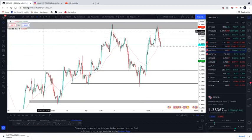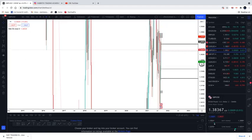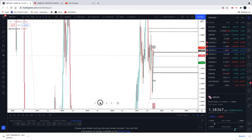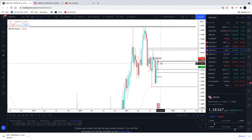So now this is GBPUSD, guys. This is going to be the second chart. I'm going to show you guys the update. So now look at GBPUSD. On the weekly time frame, we have this massive rejection up to the upside.